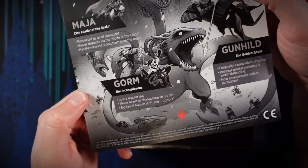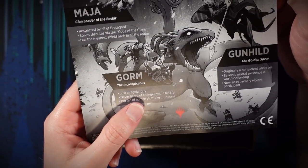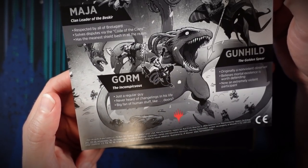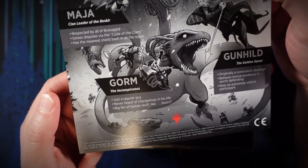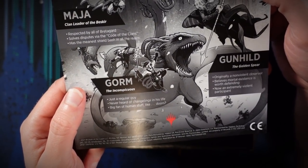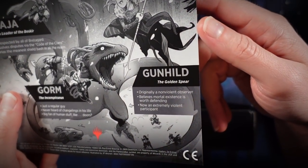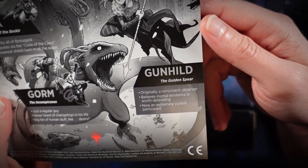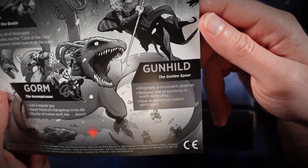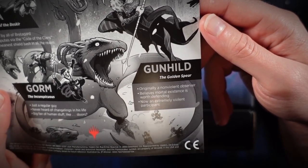You also got Gorm. The inconspicuous, just a regular guy. It says, never heard of changelings in his life. Big fan of human stuff like doors. I feel like this is supposed to be funny. It's not really, but oh well. And Gunhild, the Golden Spear, originally a non-violent observer, believes mortal existence is worth defending, and now an extremely violent participant.